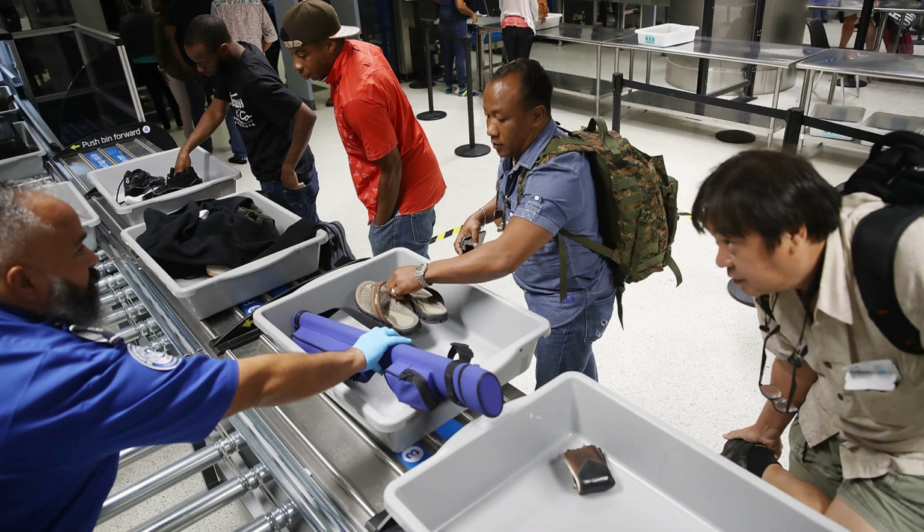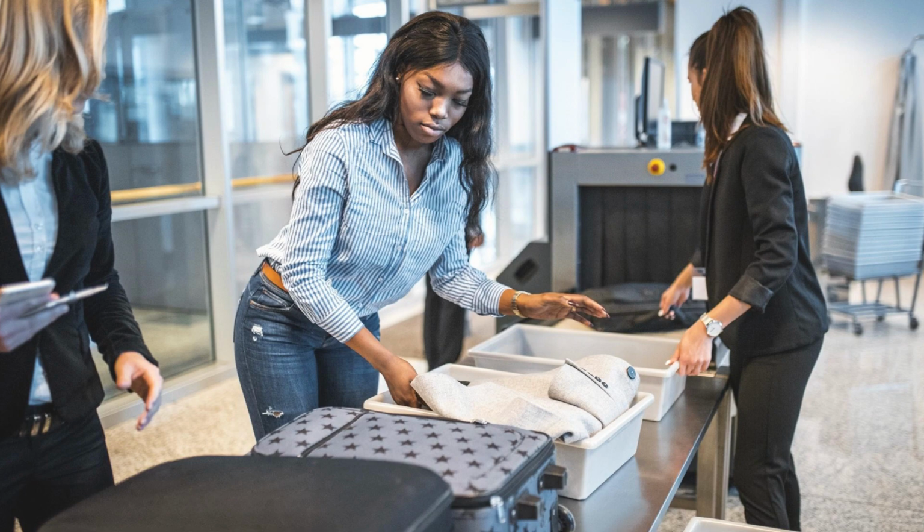Okay, just follow. Right, so at this point you will need to separate your electronics, put them into a basket, so that there will be baskets provided. So you need to separate your electronics from your luggage. Some airports will say you should separate your liquids, but most of them nowadays are being upgraded, so you don't need to separate your liquids and those things. So it's just the electronics.